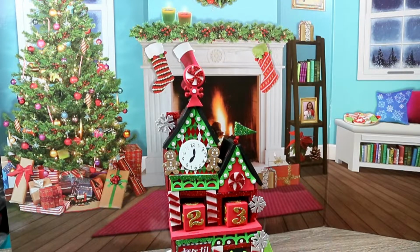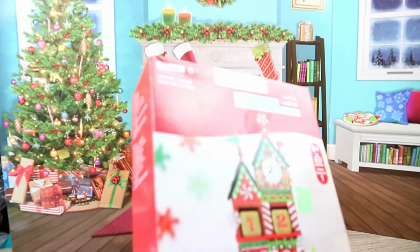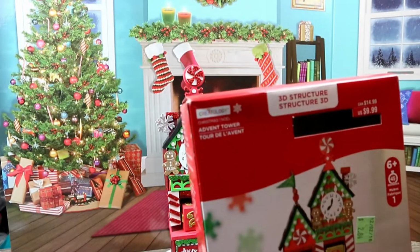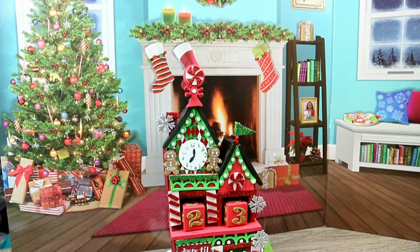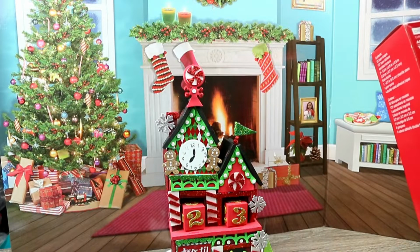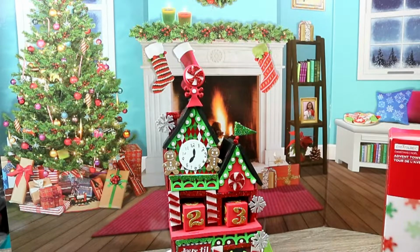This was $9.99 US. I don't know where these come from, but they do say Creatology on them if you're curious where you can find these. They do have these at Michael's, but I picked mine up at the Goodwill. And Michael's actually had them 50% off the other day. I don't know if they still are, because I looked at them at Michael's and I was like, meh. But I'm glad I did, because I found these for $2.84.